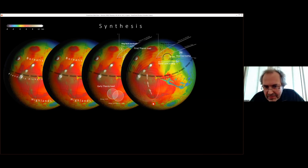Then the Tharsis hotspot developed, and the loads developed dramatically. Basically, all the red which you have here corresponds to Tharsis magmatic loading of the crust. Okay, so what happened here is that with this increasing magmatic load, we increased the differential stress.